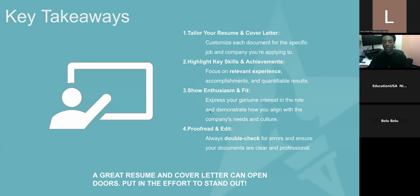If you're really enthusiastic about it, employers can see that easily, especially hiring managers. That's literally their whole career, so they've been trained to sense that type of vibe if you're really enthusiastic about the job. And lastly, probably one of the most important ones: proofread and edit. Always double check for errors and ensure your documents are clear and professional.